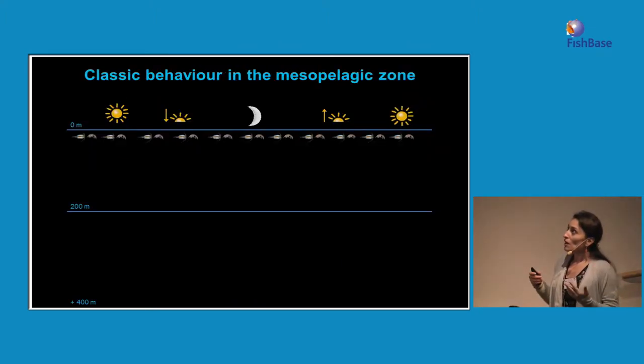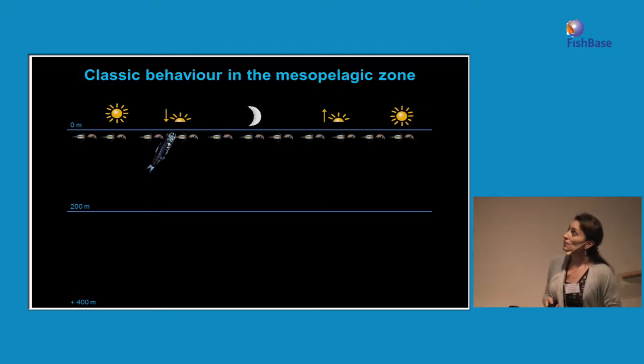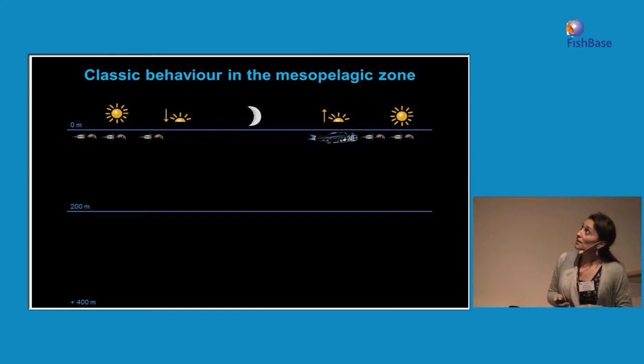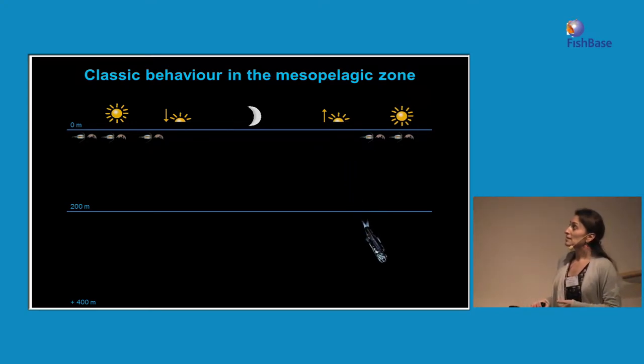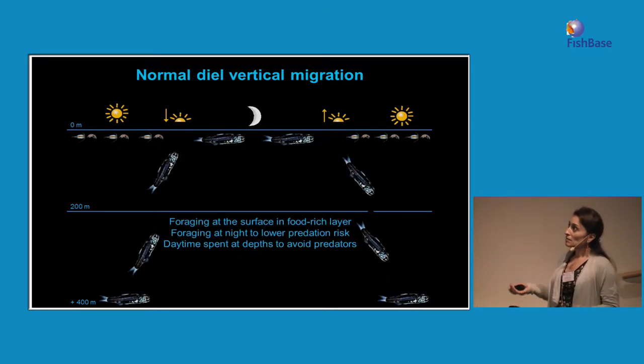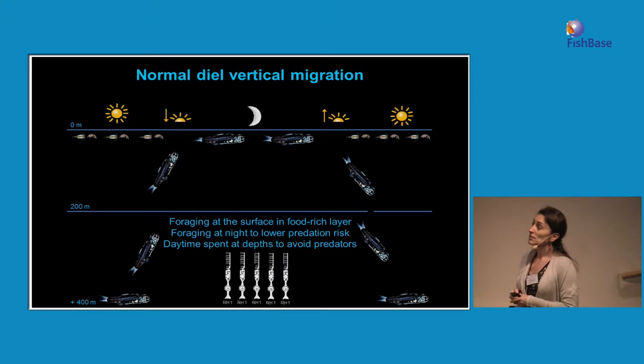So the normal classic behavior in the mesopelagic zone is to perform diurnal vertical migration. So here is an example with a lanternfish. Lanternfish migrates at sunset towards the surface, eat at the surface in the food-rich layer, and then go back to their daytime depth during the day to hide from predators. Again, because these fish are mainly active in dim light conditions, they possess a pure rod retina.